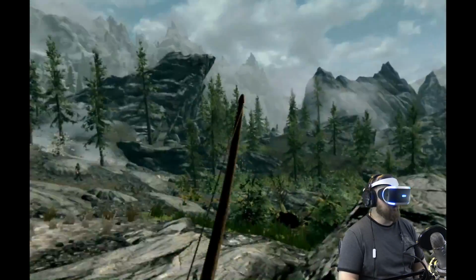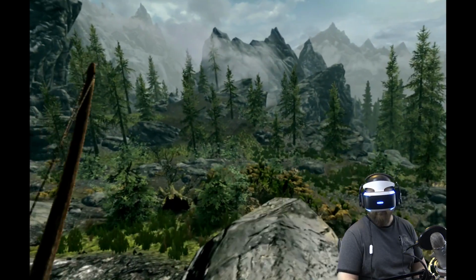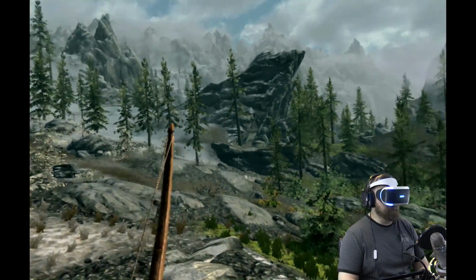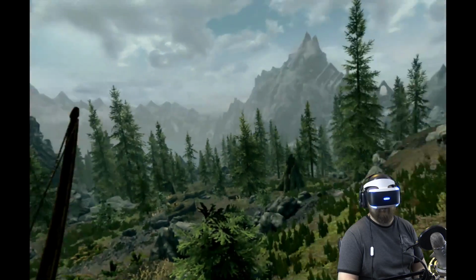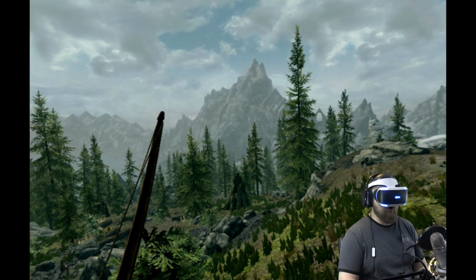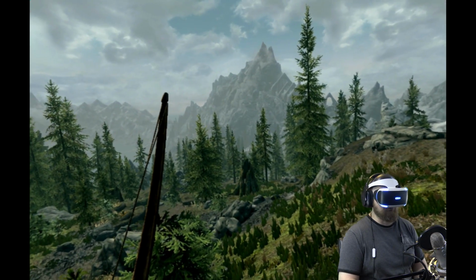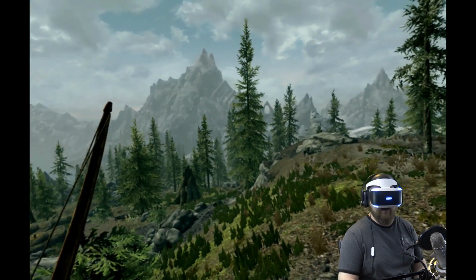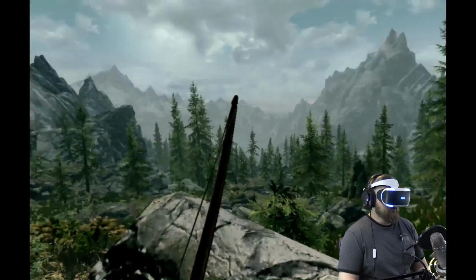Wow. Guys, Skyrim VR. How long has the wait been for this game, right? Sure, you can play it on PC with Vorpex, but not this fluid. This is fantastic. Playing this on a PlayStation 4 Pro. Haven't had a chance to test it out on the non-Pro, but I've read from those who have, not a huge difference, if any difference at all.